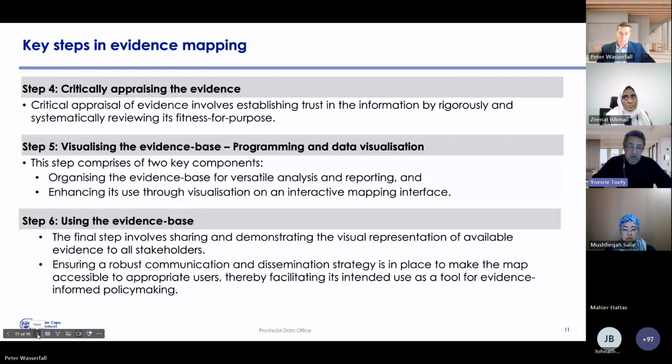So for example, if you now socialize your tool, if you ask your DG or your director, okay, this is now very nice, it is a very nice tool to use, and then they turn around and say, what is this? I don't know anything about this. So it's important for us to make sure that the stakeholders we identify in the beginning, we bring through, right? So to make sure that the utilization of the tool is optimally used, and to facilitate its intended use as a tool for evidence-informed policy making.